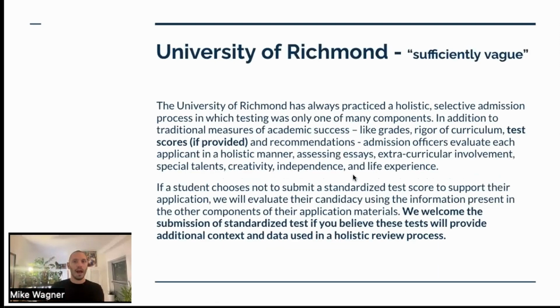So I call this sufficiently vague language. This is very par for the course, and this is what makes us say it depends so often when talking about test prep and the need for a test or not. So I just pulled University of Richmond out. I'm not picking on them. They just happened to be one that I thought of when I was looking at their language. You can look at the schools' websites themselves and you still come away without a clear understanding of whether you should submit or not.